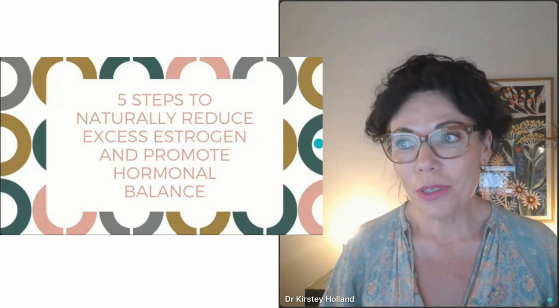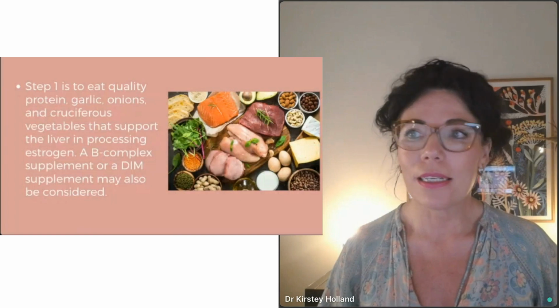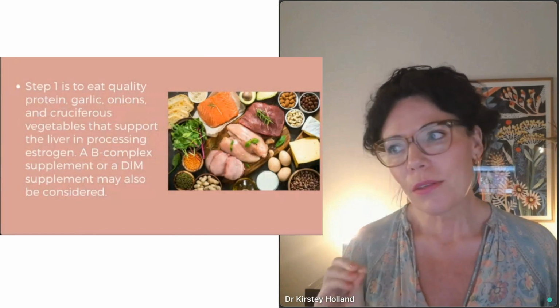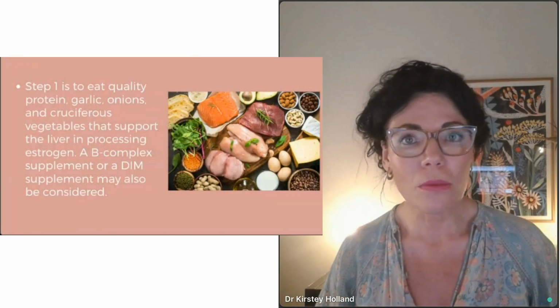So, 5 steps to naturally reduce excess estrogen and promote hormonal balance. Step 1 is to eat quality protein, garlic, onions, and cruciferous vegetables that support the liver in processing estrogen. The liver actually really needs protein in order to do its job. A B-complex supplement or a DIM supplement may also be considered.